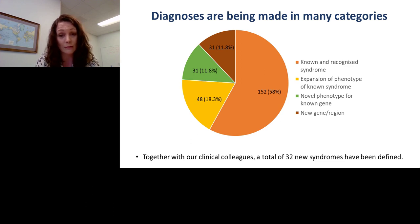We've also seen expansion of phenotypes for some syndromes, so it didn't quite look like what it actually was, so maybe they weren't given the right sort of test, but a genome can pick that up in an unbiased manner. But then we've seen novel phenotypes for a known gene and new genes being identified. So working together with the clinical colleagues across the whole of the UDN, a total of 32 new syndromes were defined.